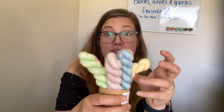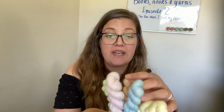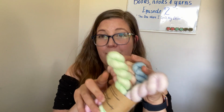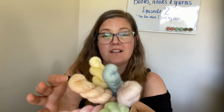All right, so I decided to order myself a bouquet of sock minis because I love the idea of doing contrasting heels and toes, but I don't see the point of breaking into a 100-gram skein to do a contrasting heel or toe. So I thought I'd buy some sock minis to do that. So this is the Rydell High class of 59. It's like all the pastel colours that all the girls wore in their dresses and stuff. I absolutely love it.